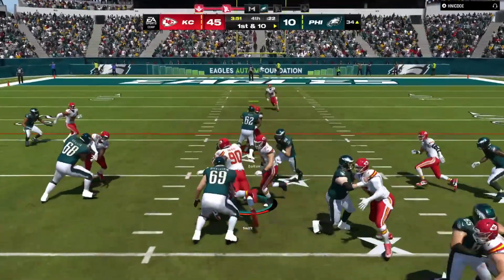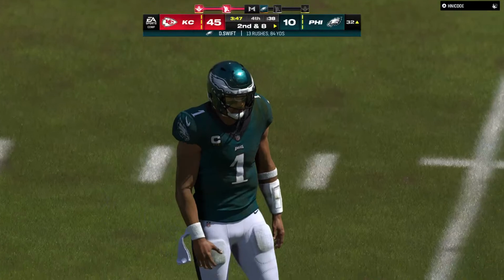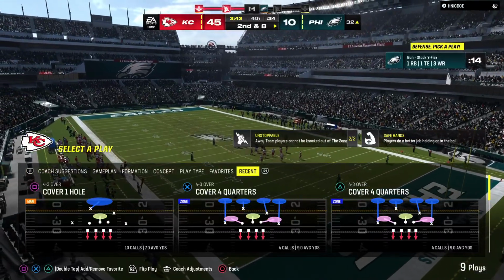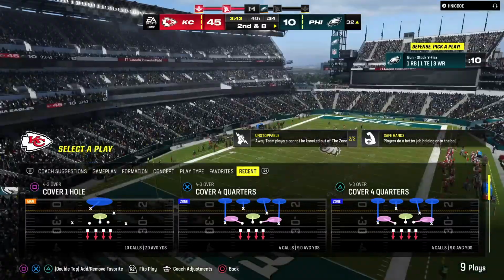On 1st and 10, it's Swift. And he can only manage to get a couple. 2nd and 8 coming up. And the big fella stuffed that one up in a big way. I think doubling him has to be a priority because you can't move up to the next level if you don't take care of him first.